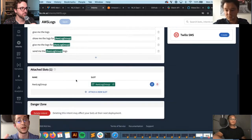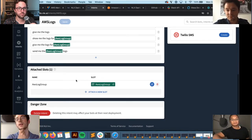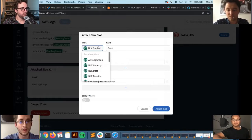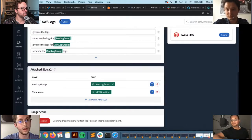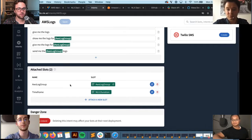So we're going to attach another slot that essentially defines the time frame. So I can say things like, I want the past 20 minutes of the Lambda logs, right? Luckily enough, you don't have to create those complex slots. We can essentially just say duration here, and I'll just name it time frame. And I'm going to attach this slot. So right now, I have two slots, one to get the log group and one to get the time frame.